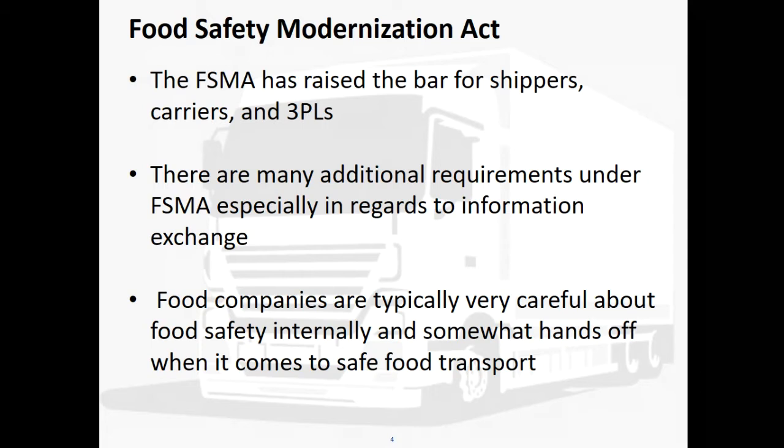The first one being having knowledge of prior load information. For example, if you're going to pick up a load of fresh produce, they need to know what was on your truck before that. Mixing in a load of hazardous material and then going in and picking up a load of food is probably not the best practice. So you need to be able to document that and keep track of that and be able to share that information with everybody. The second is the ability to monitor temperature throughout and during and after transport.